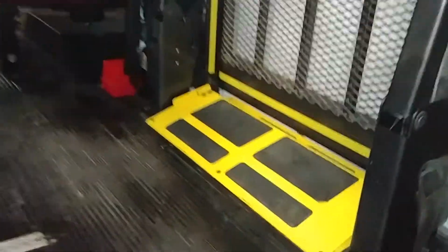All right, coming around, you got another little door over here. Here we go. There's your door and what that looks like. Very nice. This is a nice shot of your wheelchair lift from this side, from the inside. Got your spare tire. You got your little brackets here to hold your wheelchairs.